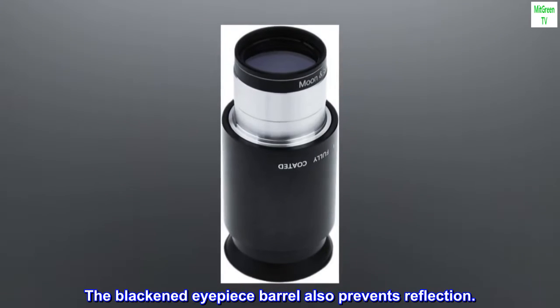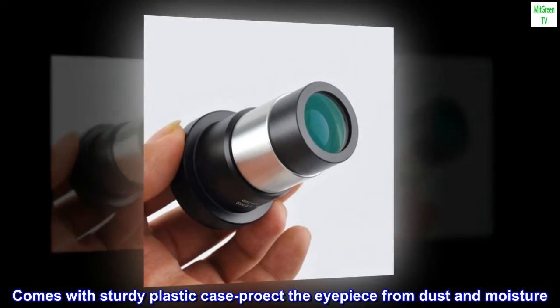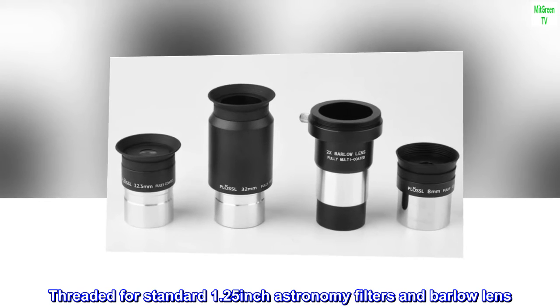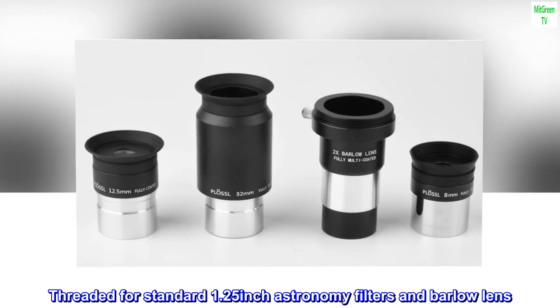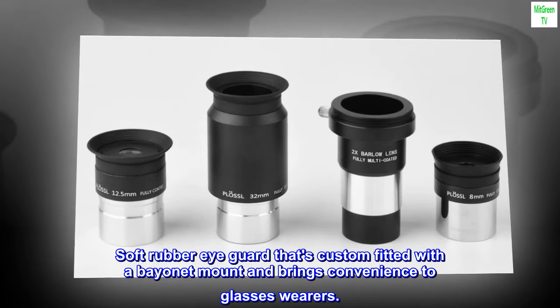The blackened eyepiece barrel also prevents reflection. Comes with a sturdy plastic case to protect the eyepiece from dust and moisture. Threaded for standard 1.25-inch astronomy filters and Barlow lens. Soft rubber eye guard that's custom fitted with a bayonet mount and brings convenience to glasses wearers.